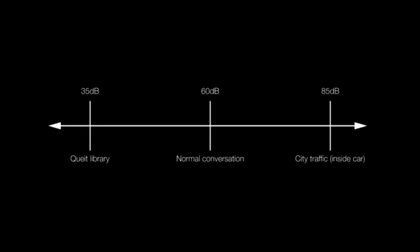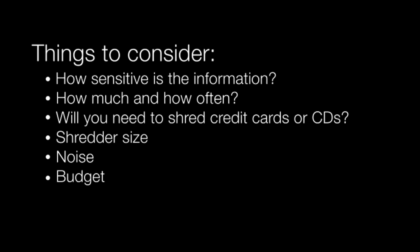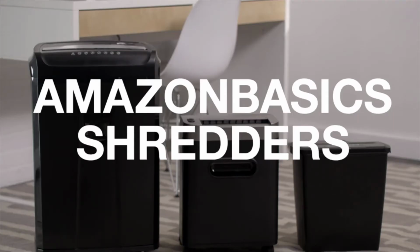When you're purchasing your shredder, remember to consider how sensitive the information you're shredding is. How much will you shred at a time? How often will you use the shredder? Will you need special slots for credit cards or CDs? Where will you put the shredder? And overall budget. Having a shredder at your home or office is an economical way to protect your identity and bring you peace of mind too.